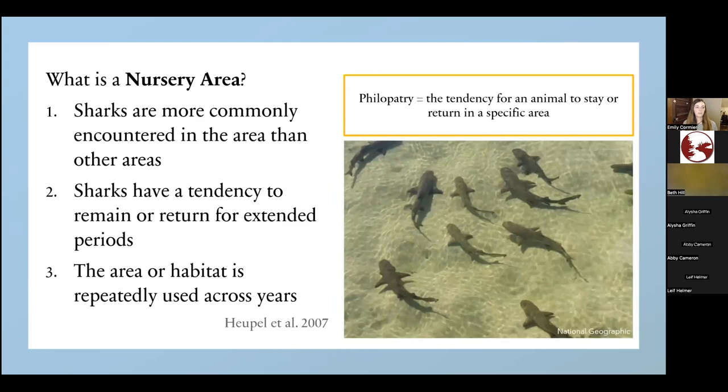So in my project, I'm focusing on nursery areas in particular. For a nursery area to be labeled a nursery area, it means that the sharks are more commonly encountered in this area than others, especially the juveniles. The sharks have a tendency to remain or return for extended periods, and this area or habitat is repeatedly used across years. In some cases, these sharks can be philopatric to these nursery areas, so that means that they have a tendency to stay or return to a specific area.